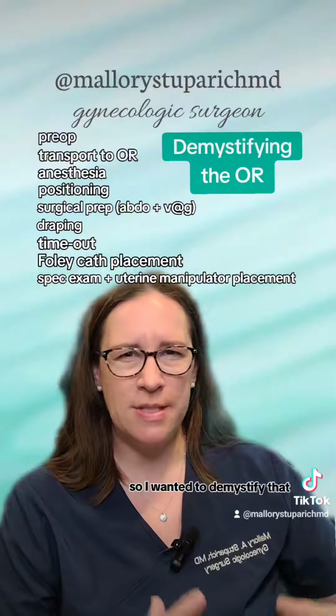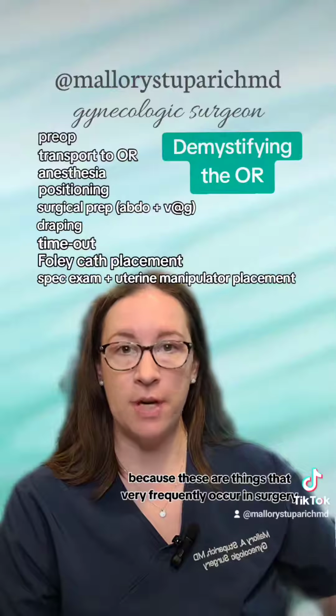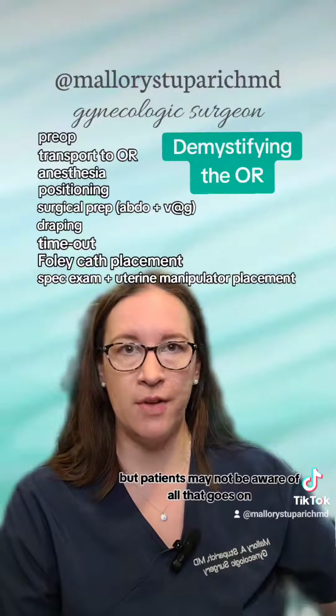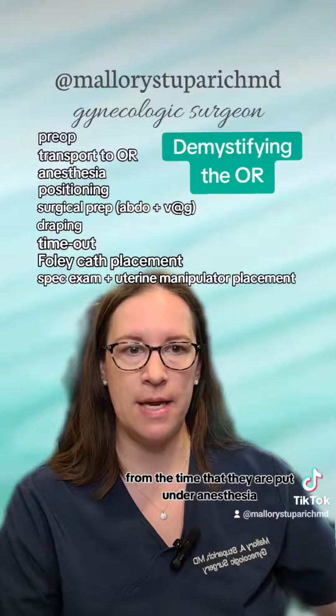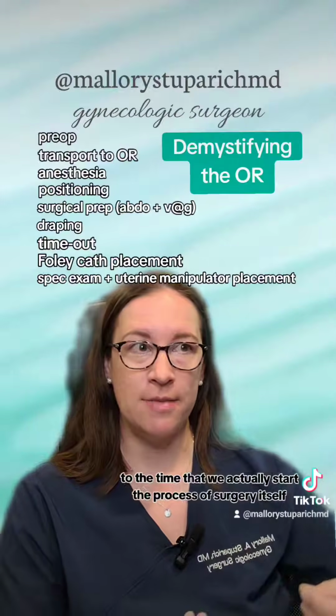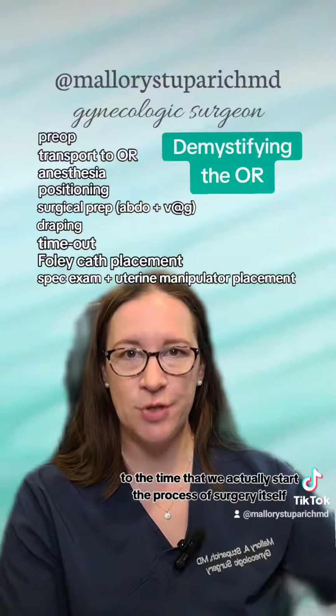And so I wanted to demystify that, talk about that a little bit, because these are things that very frequently occur in surgery, but patients may not be aware of all that goes on from the time that they are put under anesthesia to the time that we actually start the process of surgery itself.